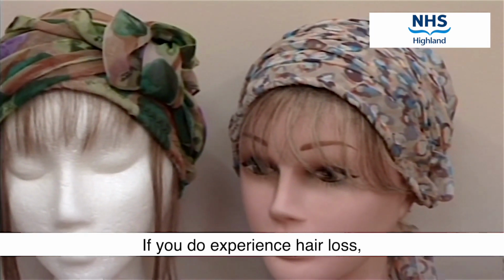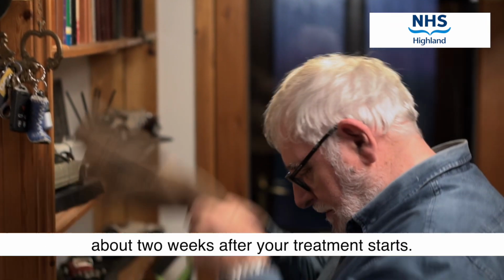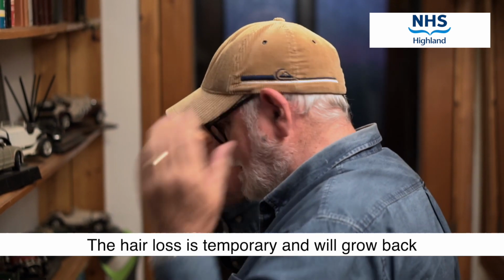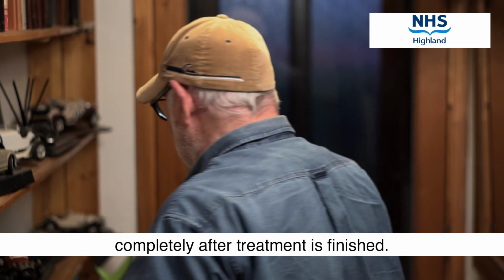If you do experience hair loss, it will happen about 2 weeks after your treatment starts. The hair loss is temporary and will grow back completely after treatment is finished.